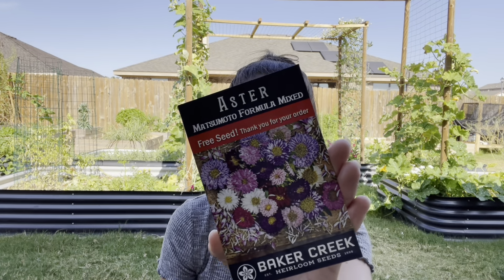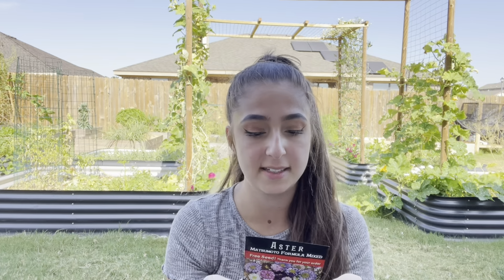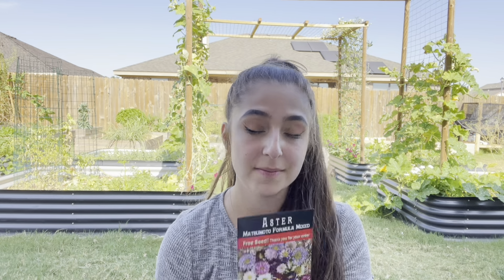It's a flower, a Matsumo mixed aster. I've heard of asters before, but let's just see what it says. It says 100 days, annual, vivid mix of double flowered asters with impressive disease tolerance. The sturdy stems reach 24 to 30 inches in length, 2-inch diameter flowers with fluffy petals and yellow centers, tolerant to fusarium. Cool. So I am going to be starting a pollinator garden probably next spring, hopefully this fall, but realistically probably in the spring. So I will definitely plant these once I have room for more flowers.